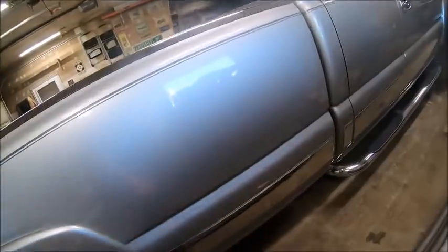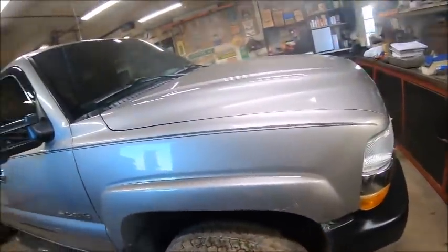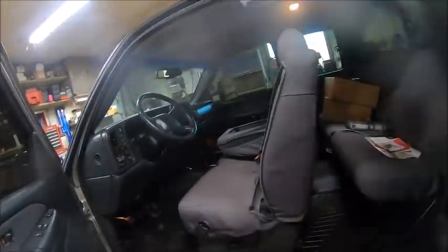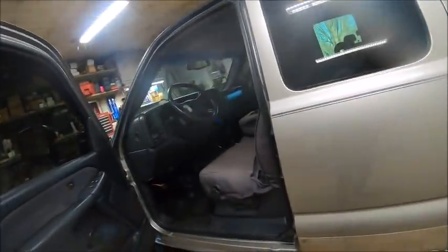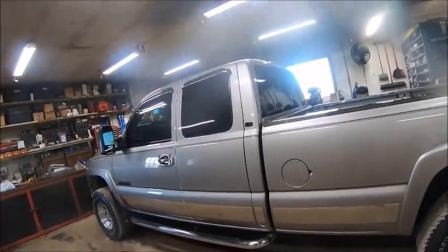I do like the chrome rocker covers here, or chip guard here. I do like those. They had a strobe light on it that was wired in off the auxiliary. It's just a mag mount strobe light. I took that off for now, but Dad actually brought up a pretty valid point that it would be handy if we're ever moving equipment in the dark. And they just had it.